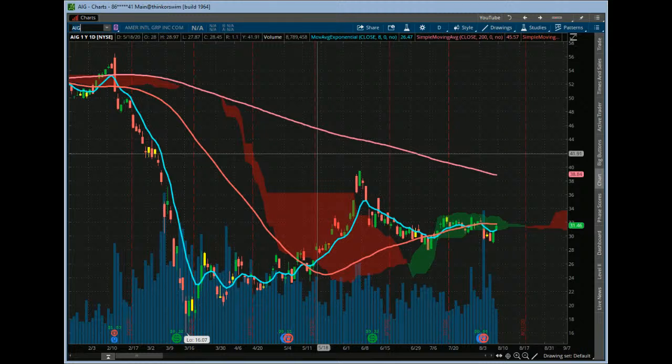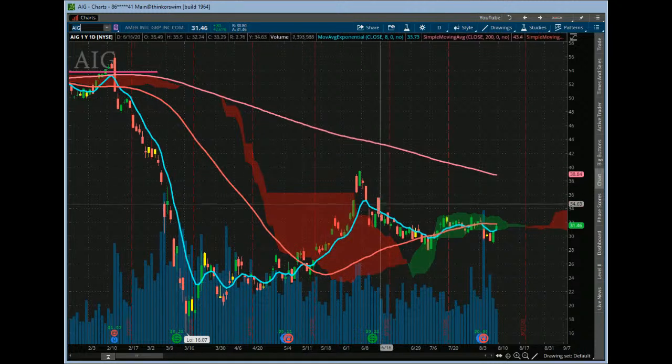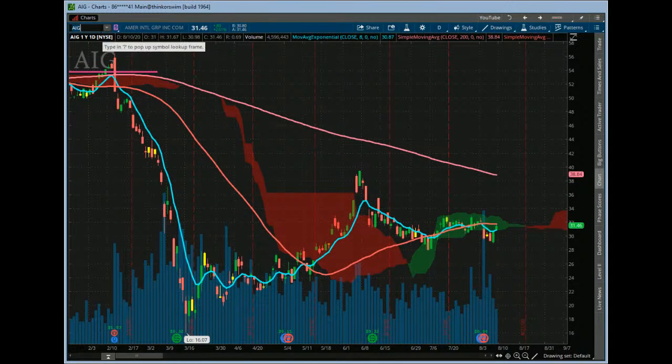AIG. Yeah, I mean, this can be a fun one to trade. Again, it's tricky. It gaps all around the place, kind of low range days, but definitely want to keep an eye on right there. It's in the cloud, but below the 50-day moving average.